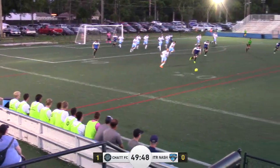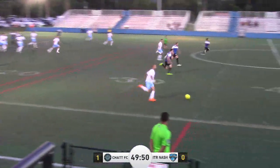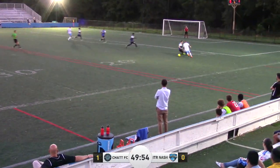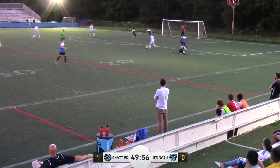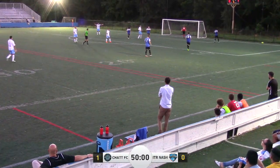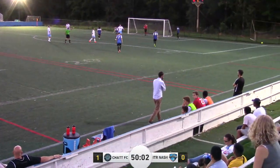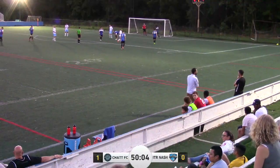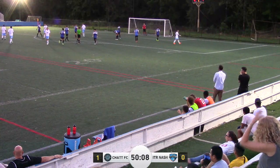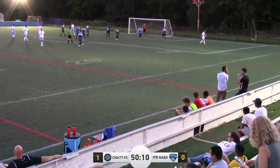Headed out by Valenciano and Juan Costa on the break here for Chattanooga. They don't have the numbers, but they've got the speed. Costa cuts it back, sends his man to the ground, tries to finish it with a goal, deflected, but it'll go out for a corner. And Juan Costa has Daniel Sassano reeling with that move that he put on him. Couldn't finish it off, but wins the corner for CFC.